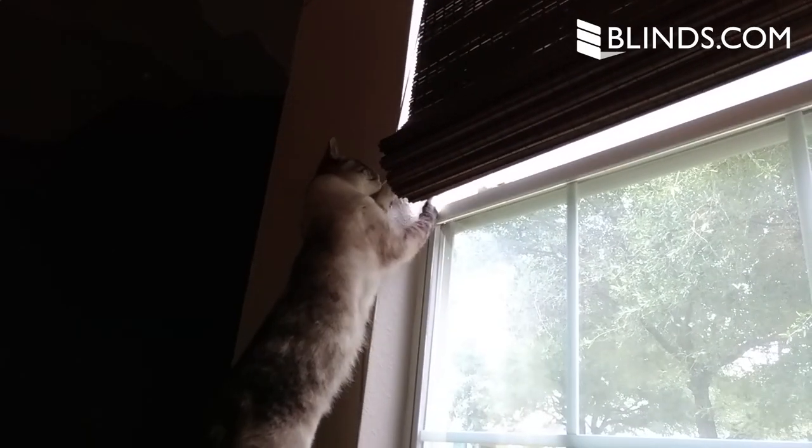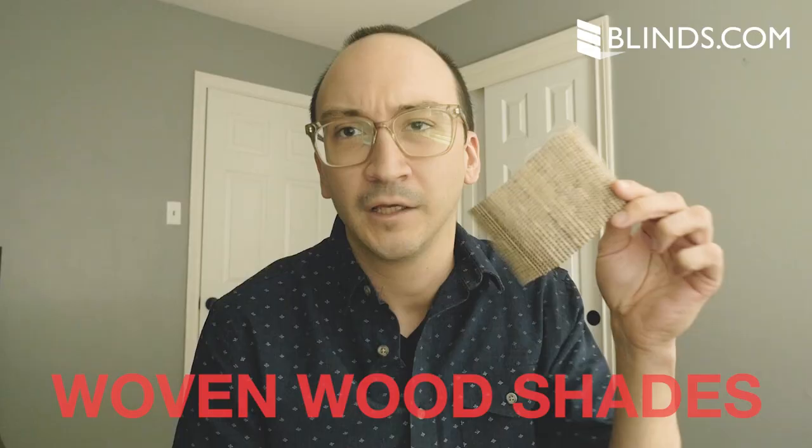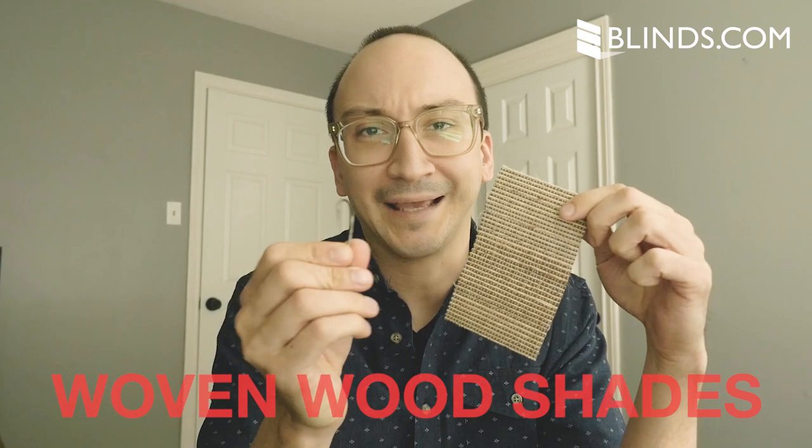Woven wood shades, while they are beautiful, can end up being a substitute scratching post. Woven wood shade. Cat's claw.